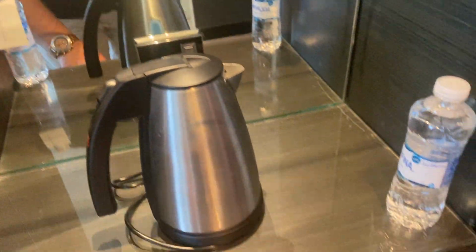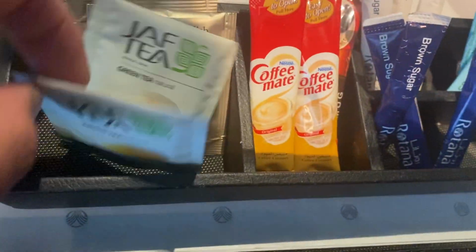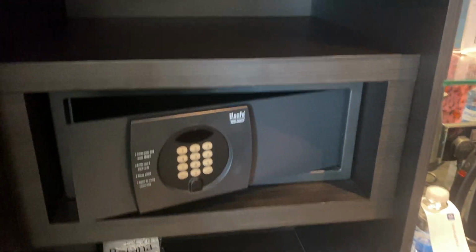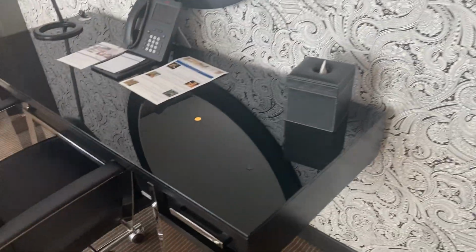Slippers provided, a kettle there. There you go, tea. Cups. See, the mini bar is empty. And then you got a safe and somewhere to pray. Empty. I think interconnected rooms for families if you got any kids.